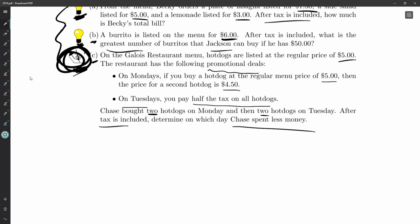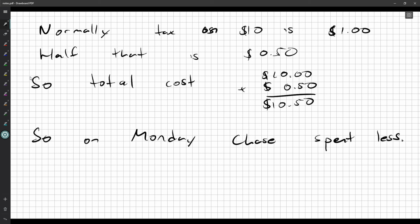Okay? Got the price of the hot dogs on Monday, price of the hot dogs on Tuesday. Those are probably maybe each worth a mark. Maybe they were worth 2 marks. I don't quite know the marking scheme. They never actually released those. So unless you're part of the marking team, you don't actually know what's worth what. But there we go. We determined specifically the thing they were asking for, which day Chase spent less money. And there we go. It was Monday. Monday he spent less by 5 cents. So Monday was a slightly better deal.